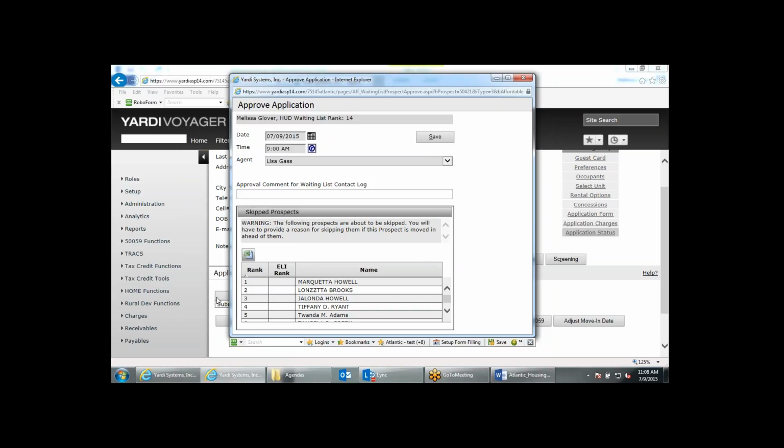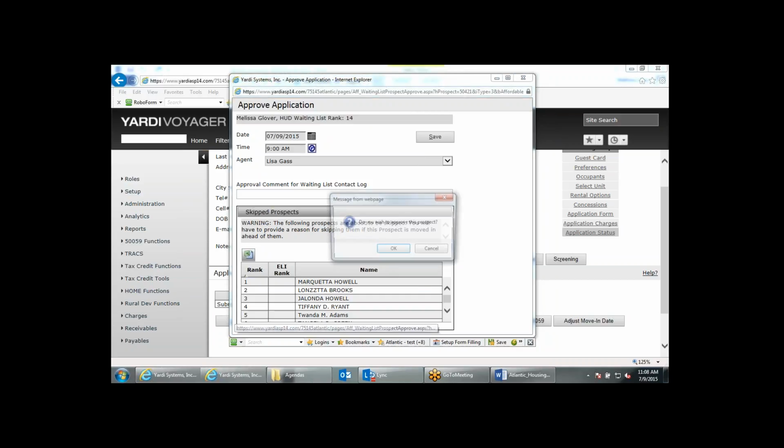If there are any additional comments that you would like to make for the waiting list contact log, you can make them here in this field. It is not a blue field. It is not a required field, so there's nothing additional that needs to be added unless you would like.